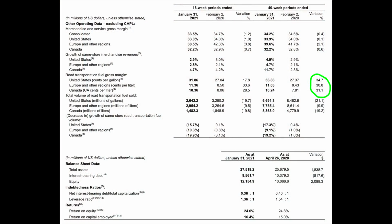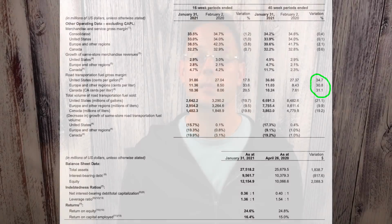And so the next slide that I want to cover shows basically some of their margins. And what I really wanted to highlight that I circle here is the margins are way up, as I said, on road transportation fuel. So gross margins there are up like in the 30% range year over year, 34% United States, 30.8% Europe, 31% Canada. And so basically at this company right now, the margins are doing so well on fuel. Will that last? I don't know. There's certainly some risk there. Let's keep going. Check it out on the screen right now.